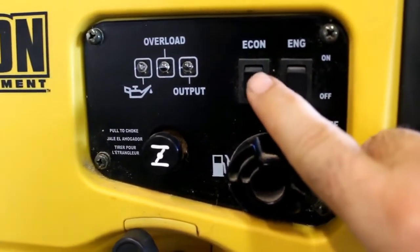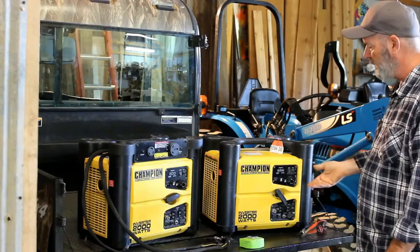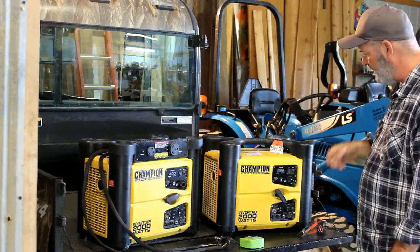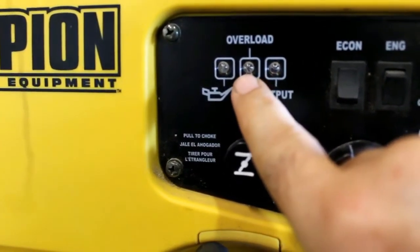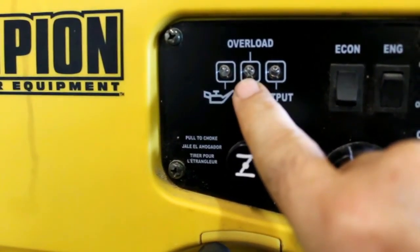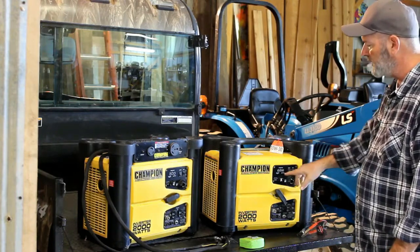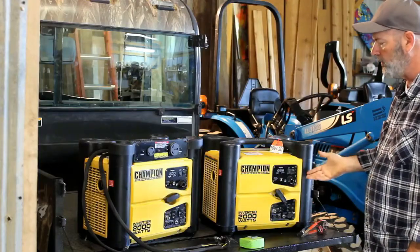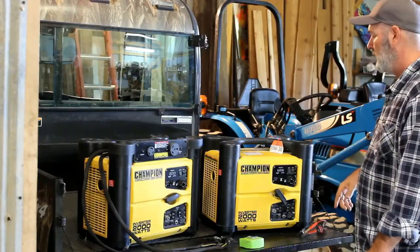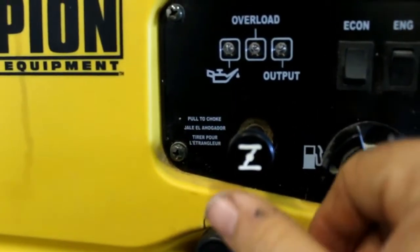I tend to leave it in econo, and it has a variable rate speed depending on what the power requirements are. You've got your output light here indicating that everything is good. You've got an overload sensor here, which if you ever have too much on this and it trips, it will go to red instead of green. You've got a low pressure sensor here, so if you do run low of oil, you forget to add oil, it will not run. Of course, you got your choke valve right here.